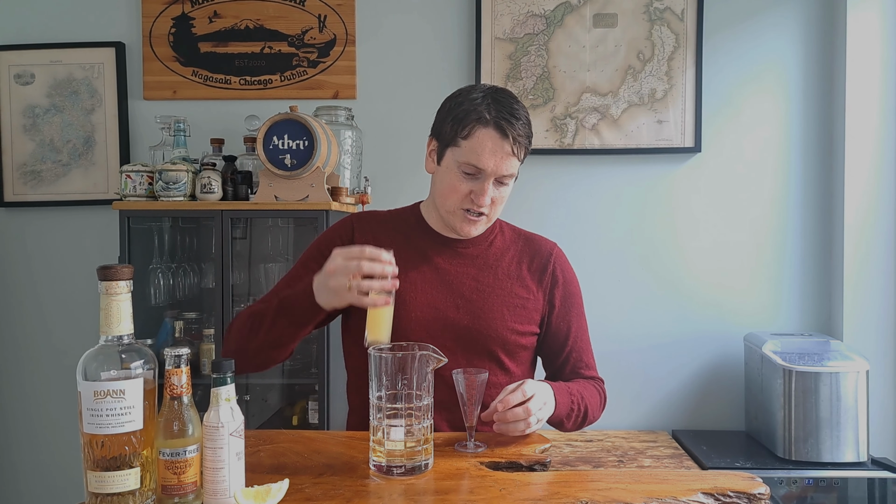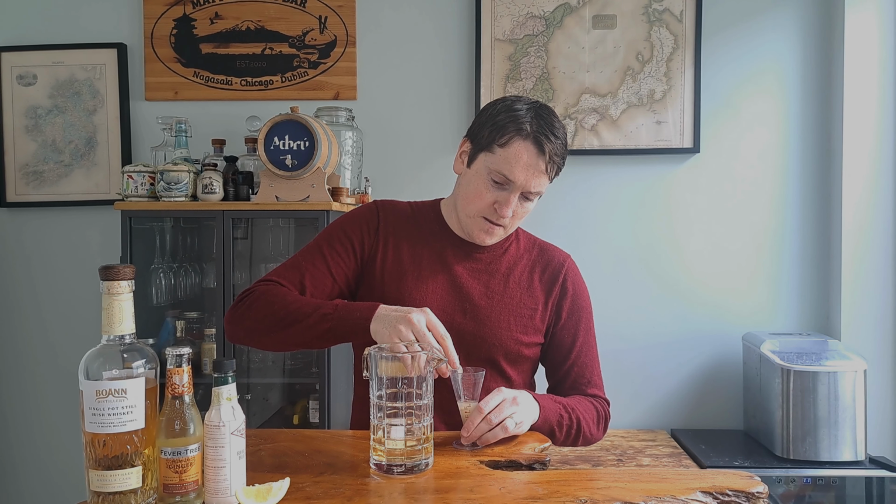Then we're going to go in with 15 ml or half an ounce of freshly squeezed lemon juice. Just like that. It's similar if you think of it, if you squint, it's a little bit like a whiskey sour where you go in with almost 2 parts whiskey, 1 part lemon juice.